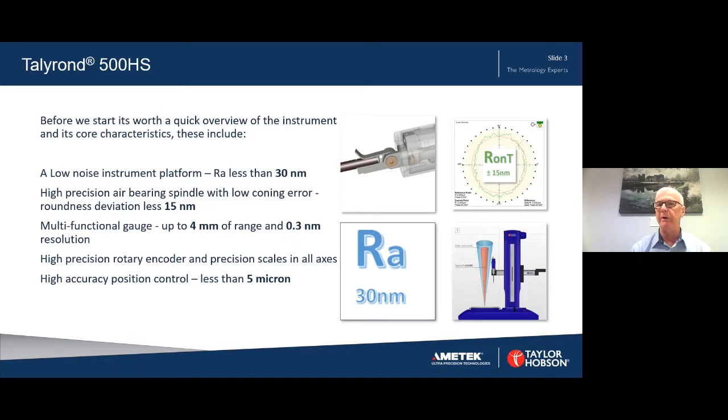A high precision air bearing spindle with low coning error, with roundness deviations of less than 15 nanometers. It has a multifunctional gauge, up to 4 millimeters of range and 0.3 nanometers resolution. When I say multifunctional, that allows us to measure roundness, contour and surface finish. We have a high precision rotary encoder and precision scales in all axes, and high accuracy position control, less than 5 micron for the arm and the column.